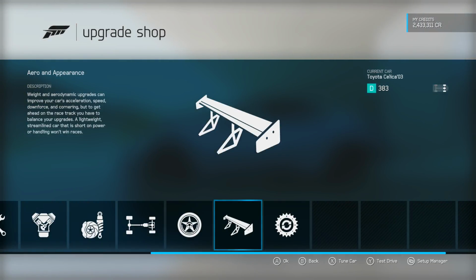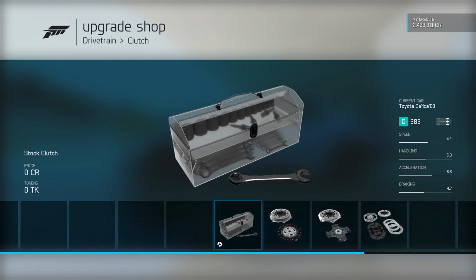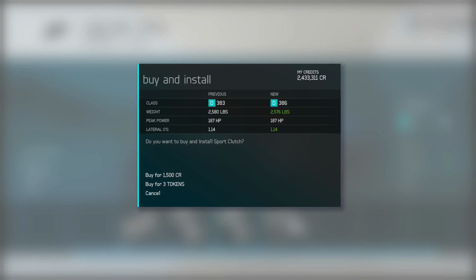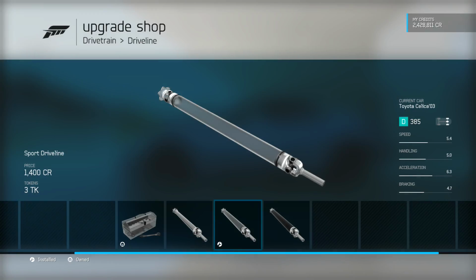What is it? It's like a 1.8 liter, a 2 liter or something? I don't even know. I think I gave it too nice of a set of wheels for this thing. Alright, so I'll put everything to sport. I'll put like a sport clutch, sport transmission, and then we'll take it around on the track. I've pretty much bought everything on sport, so I'll see you guys in a second.